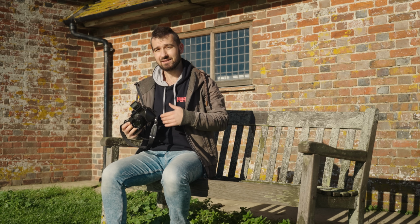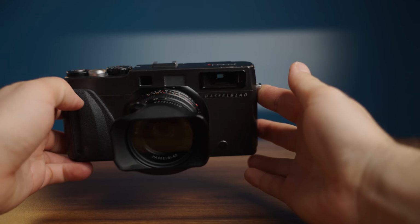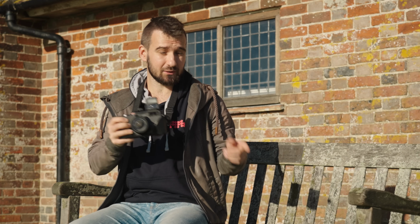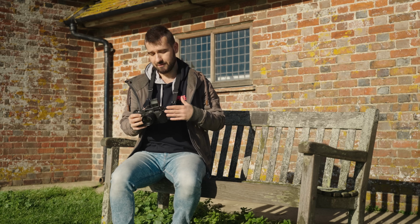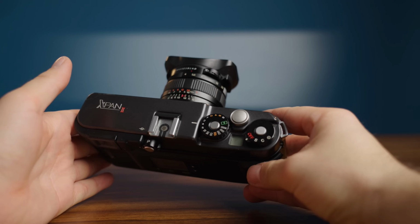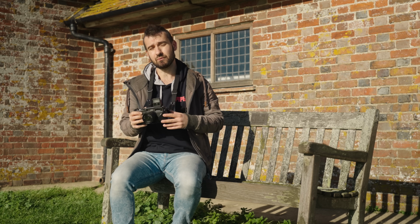In recent years, the resurgence of film photography has caused the prices of film cameras to rise, and the Hasselblad XPan has been no exception. A pricey camera even when it was released, it's unaffordable for many photographers these days. To make matters worse, some say this camera is like a ticking bomb. Once it breaks, and we're talking about a 20-something-year-old camera, it's really hard to repair.